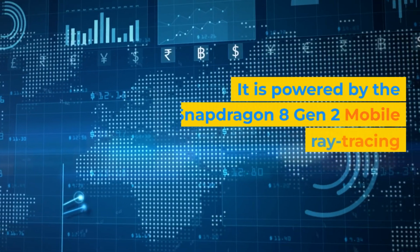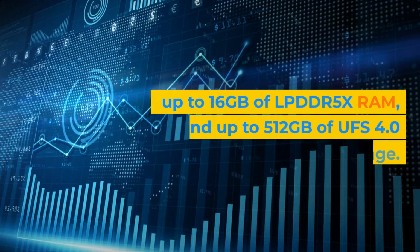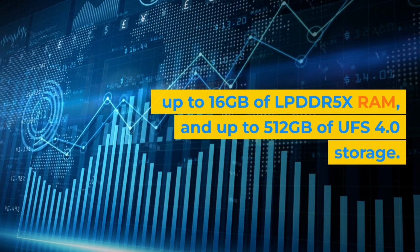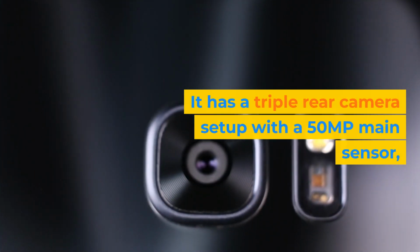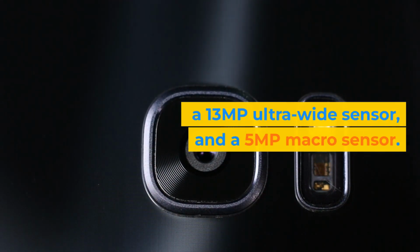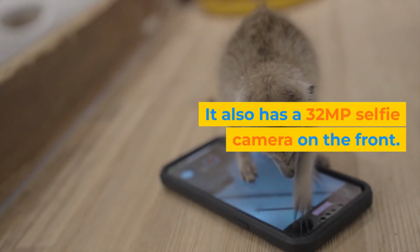It is powered by the Snapdragon 8 Gen 2 mobile platform with ray tracing hardware acceleration, up to 16GB of LPDDR5X RAM, and up to 512GB of UFS 4.0 storage. It has a triple rear camera setup with a 50MP main sensor, a 13MP ultra-wide sensor, and a 5MP macro sensor. It also has a 32MP selfie camera on the front.